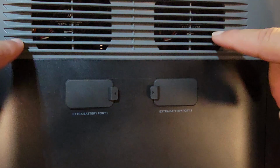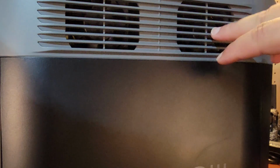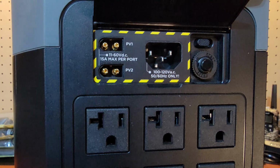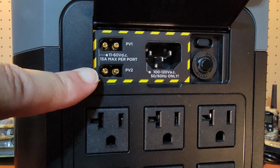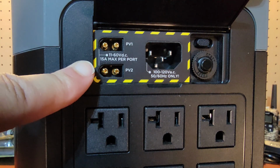Of course, you have your exhaust ports on your fans. And I think on the other side, one of them is usually an input, one's usually an output. All right, so real quick, this is going to be your inputs here. And these are your Anderson connectors right here. I'm pretty sure that's a technical term. If I get it wrong, let me know down in the comments.